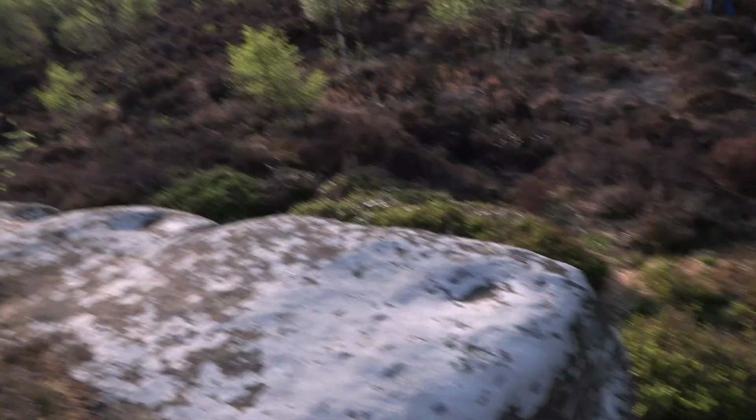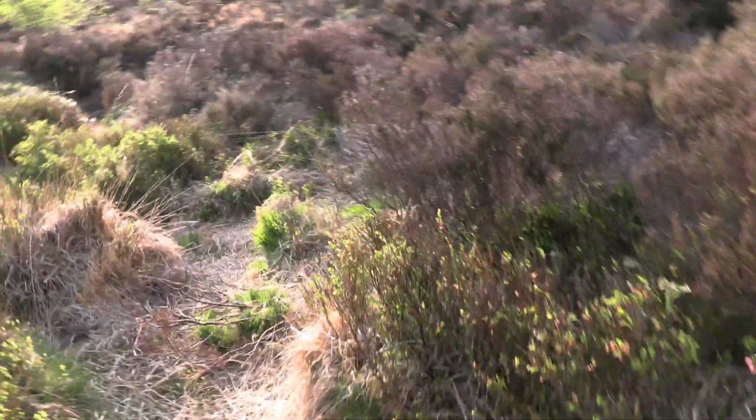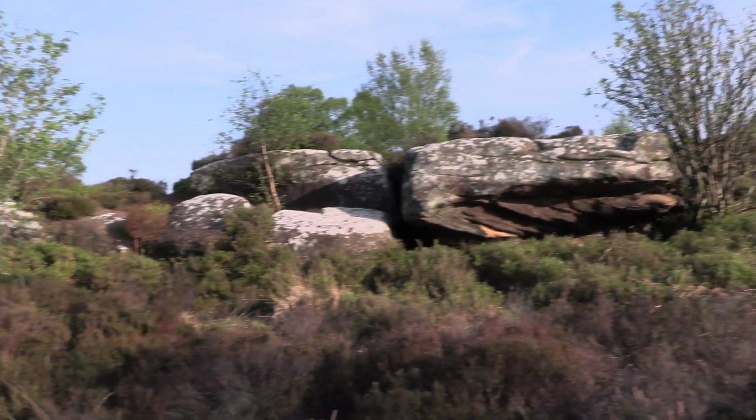So here we are, we're on the rocks. Absolutely amazing. 400 million years of geology right here. Try and slide down on my backside. Oh god. Definitely getting too old for this. Anyway, there are some more very impressive structures here that do look man-made, but they're not.